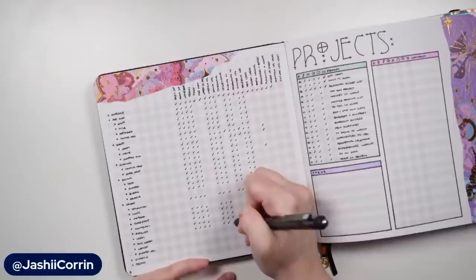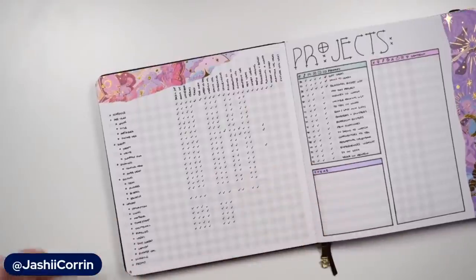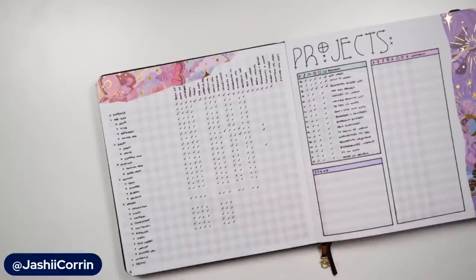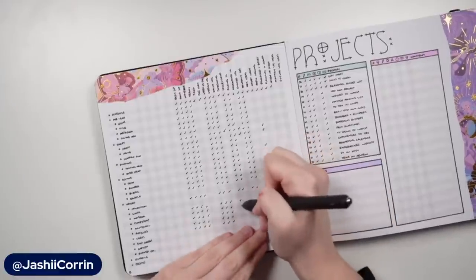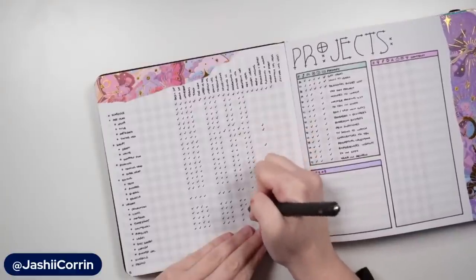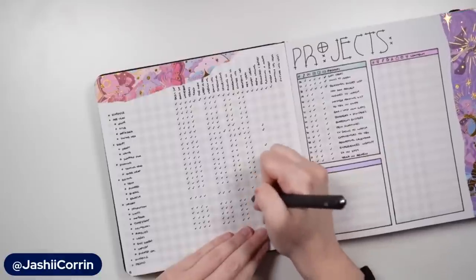I feel like I need, you know those stamps that come pre-inked? The ones that have like an ink cartridge in them and you can just stamp? I need one of those for check marks. So I can just be like... and yes, I could have just used my dot markers on this and it would have just been easier and I wouldn't have to put all these ticks in. But here we are. It's fine.